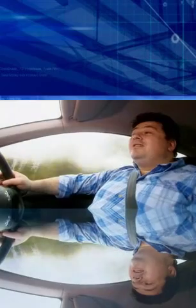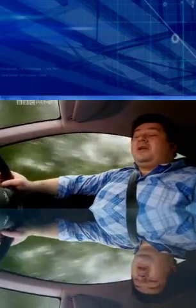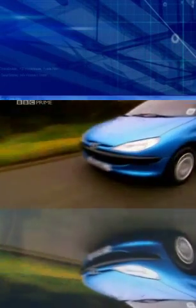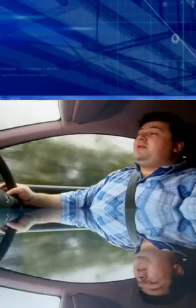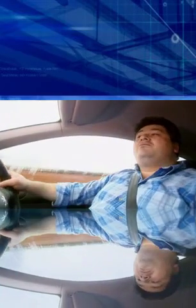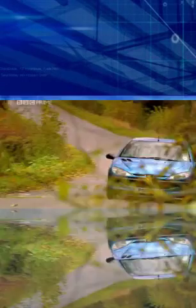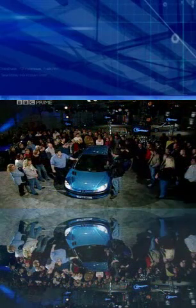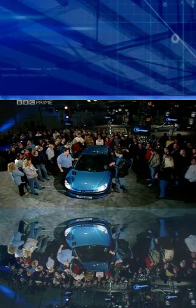So for me, the perfect combination would be a 206, 1.4, about 3 years old with about 30,000 miles on it, full service history, get one with the aircon, metallic paint, and you can pick one of those up for about £5.5 grand. Recap then, basically look out for switches and look out for dodgy sunroofs.